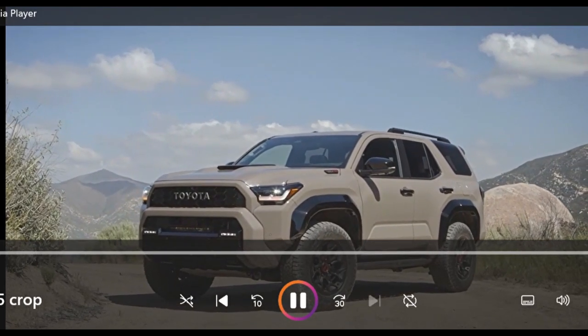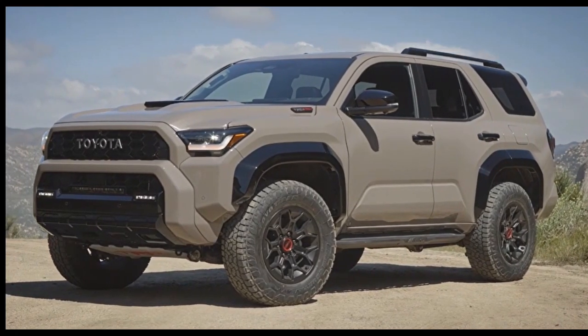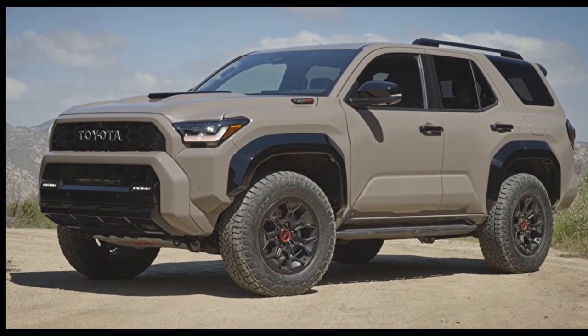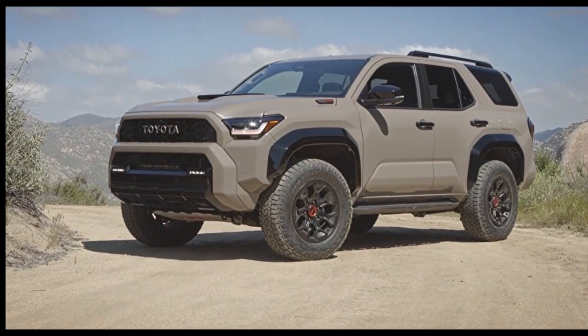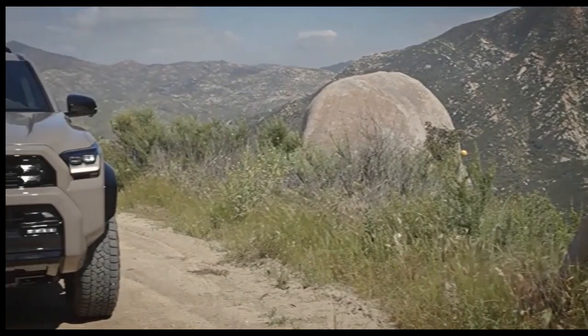Now, folks, here it is, the 2025 Toyota 4Runner. And what a heritage this is, folks. First of all, you got the standard iForce turbocharged 2.4-liter four-cylinder engine, 278 horsepower. And you also have the available iForce Max hybrid powertrain, which produces 326 horsepower.